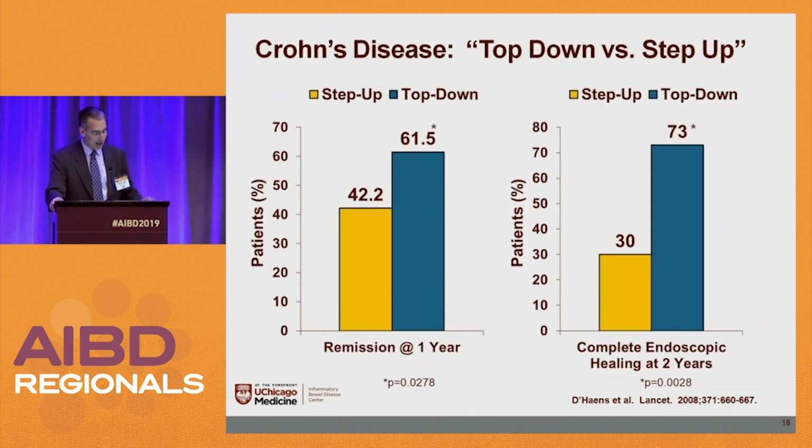And then here are the outcomes. Remission at 1 year, over 60% if you did it with the infliximab right off the bat, versus 42% with the steroids, methotrexate, azathioprine, infliximab. And when you scope these people at 2 years, this is the most impressive. Look at this. 73% of them had no inflammation on their scope. 73. Show me another study that shows that data. That's amazing. This shows that early intervention can make a difference.